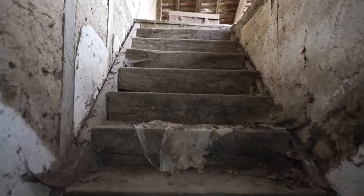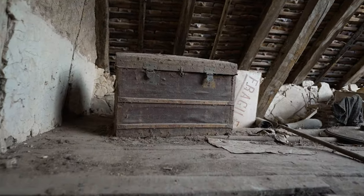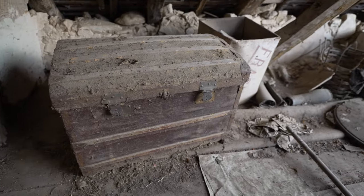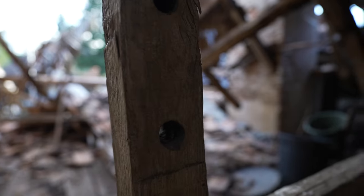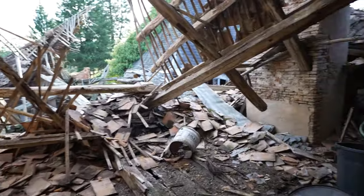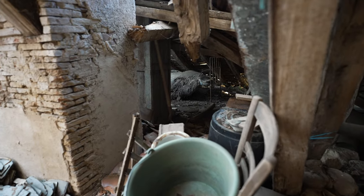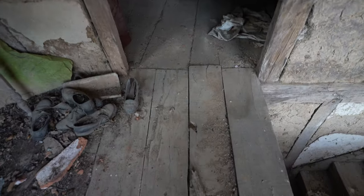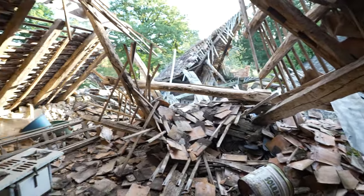Let's see what's up in this attic area. There's like this old chest. And then the whole entire house is collapsing up here. There is a room up here though. Oh, that's nuts. I don't know if you guys can see, but there's a bed through there. It's all empty. I'm not going through there because that don't look that good. Let's go back downstairs.